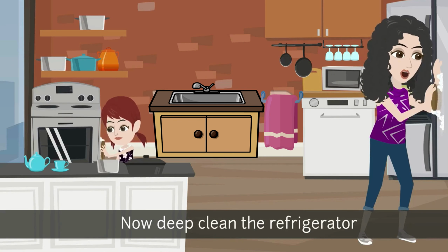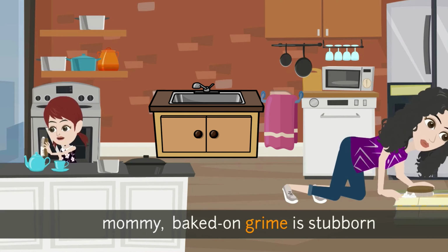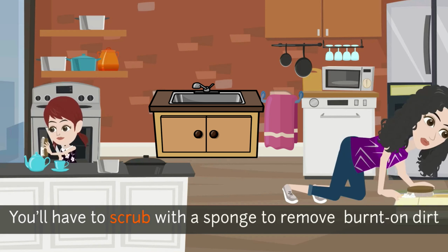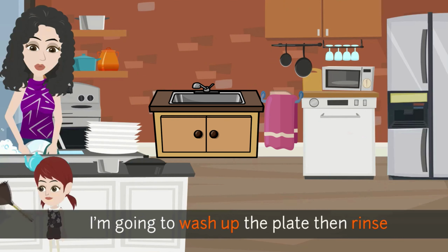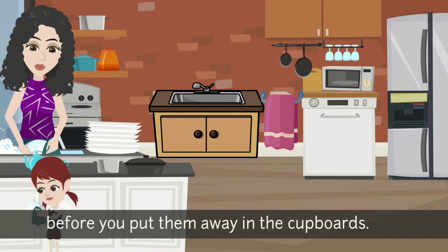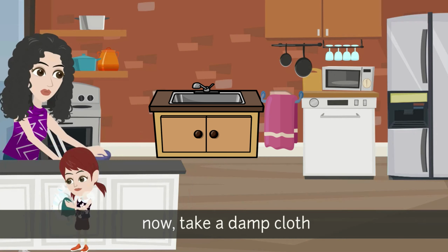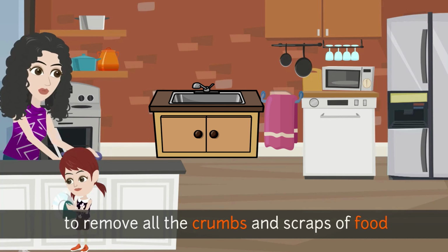Now deep clean the refrigerator. Mommy, baked on grime is stubborn. You'll have to scrub with a sponge to remove burnt on dirt. I'm going to wash up the plate, then rinse. Please dry the dishes fully before you put them away in the cupboards. Okay, Mommy. Now, take a damp cloth to remove all the crumbs and scraps of food.